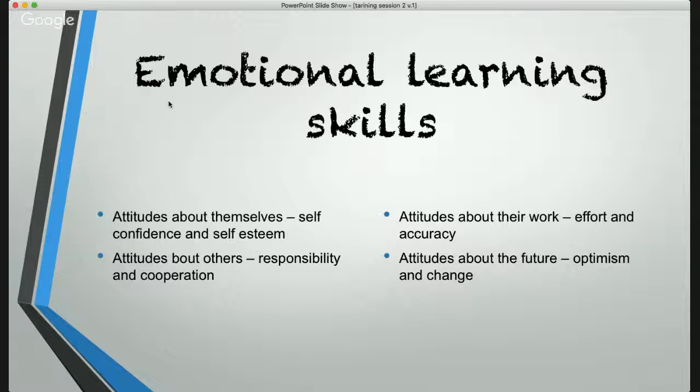They need good attitudes about their work. They need to know how much effort they're going to have to spend to do their work. Too often children start work and then give up because it's too much effort. They haven't understood at the beginning how much effort it's going to take. And they need to understand the need for being accurate, to be accurate in their thinking and to produce accurate work in the end.